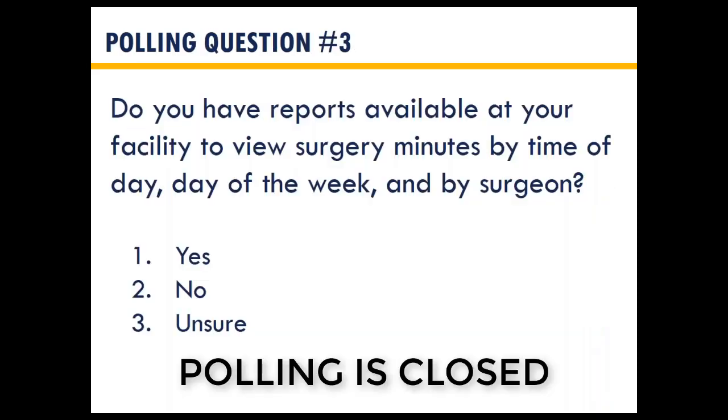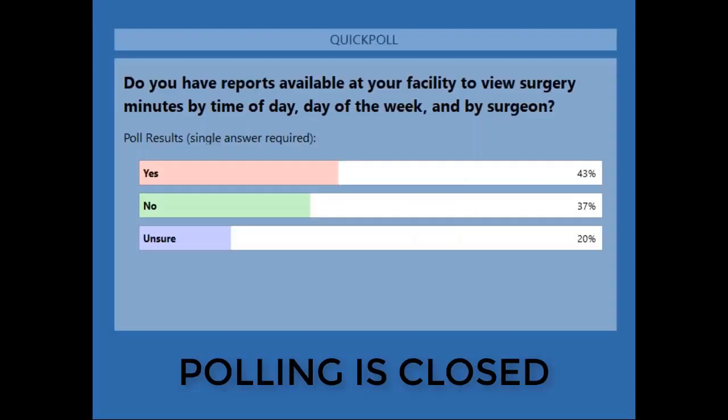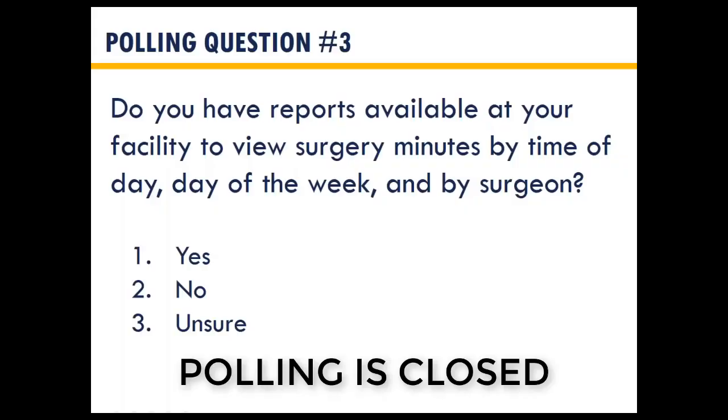All right, polling question number 3. Do you have reports available at your facility to view surgery minutes by time of day, day of week, and by surgeon? Oh, good. 43% of you do. That's awesome. Very good.